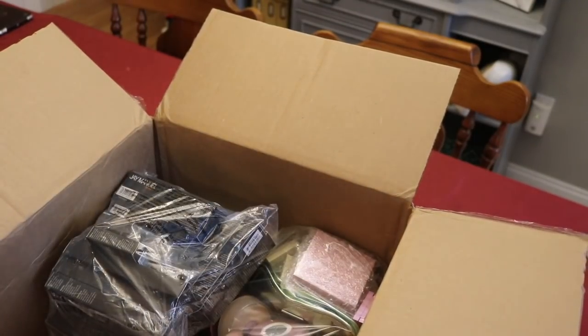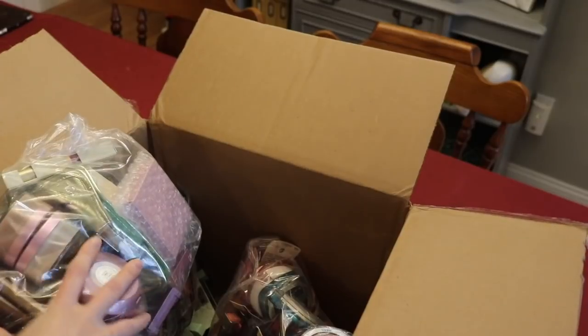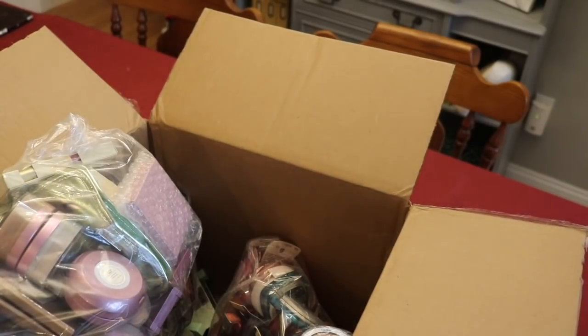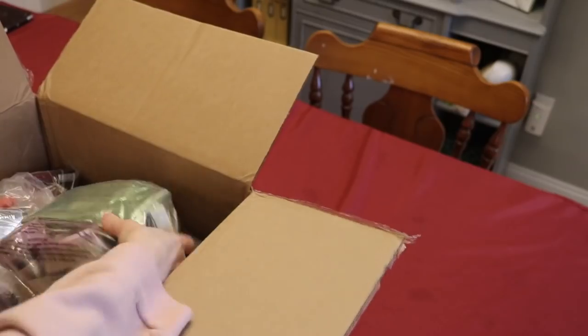let's see, because I want to count up how much of each item I got as well. So let's break into some of these bags to see the individual products. I really just wanted to see an overview, but I'm going to set all the bags on the table so we can see better, and then we'll go through each individual product.